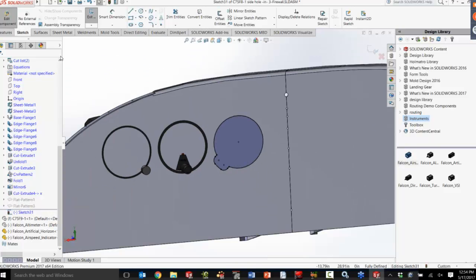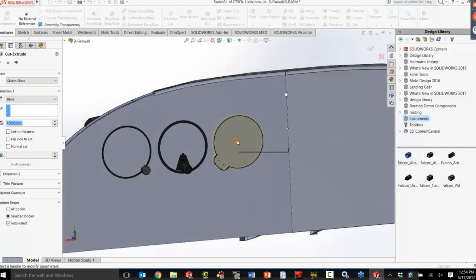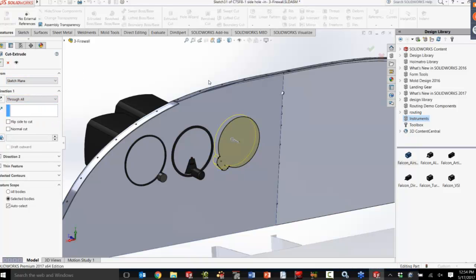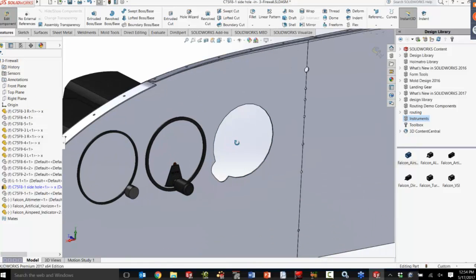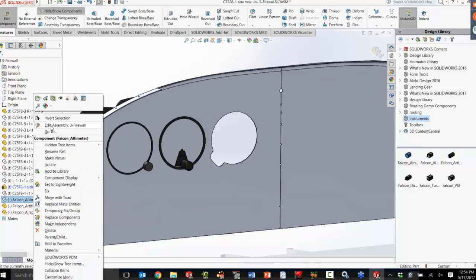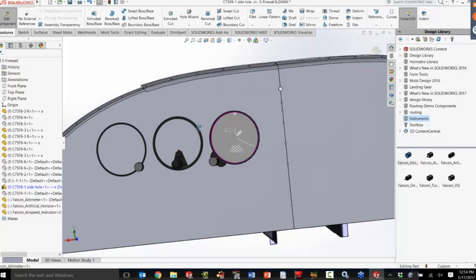So that way, if I come in and do an extruded cut, like you learn in your tutorials, just sketch, extrude, I'll extrude through all there. Now I have the knockout for that particular instrument in the panel. I go ahead and turn visibility back on, and now you can see it.